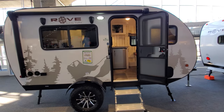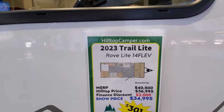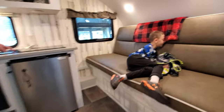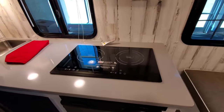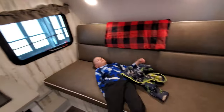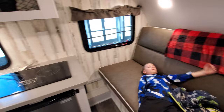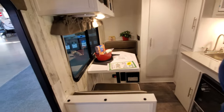All right, same thing, but this one is $35,000 and it doesn't have the bunks. So, you said you got the couch. Oh, you got a fancy electric stove. That's bigger, I think. Induction stove there. So there's no actual bed, you just gotta fold that down and make a bed. Yeah, I don't like this one so much.